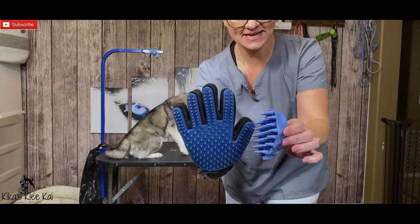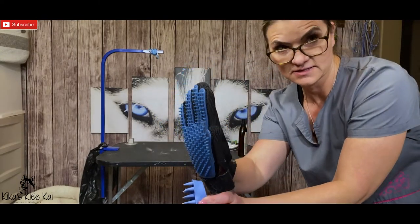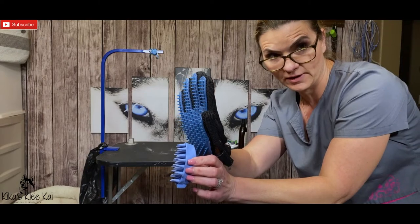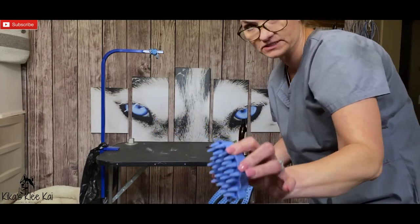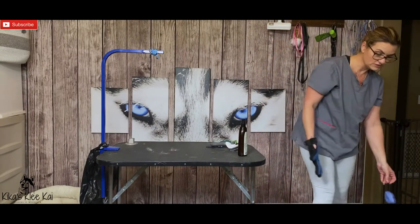Thank you, Sandy. So do you see the thickness? And then look at the thickness. So do you see the teeth are very short, right? If they're super, super short, it's not going to get very much on the glove versus the Zoom Groom. However, the glove will hold it a little better.